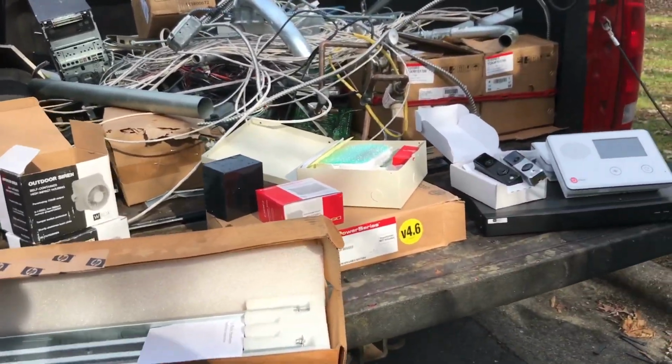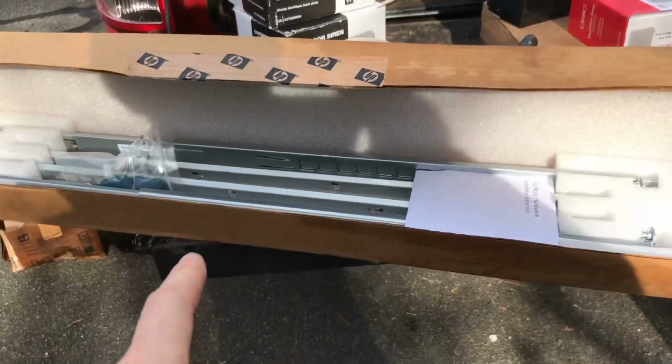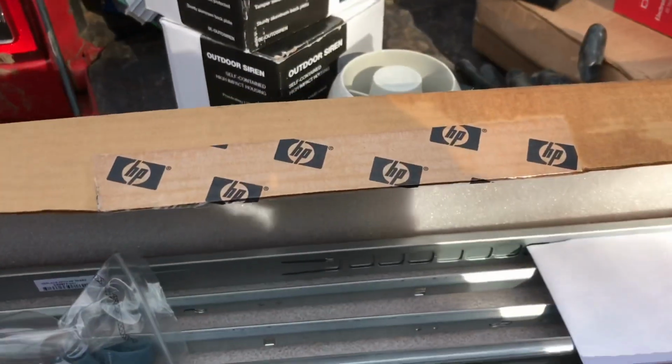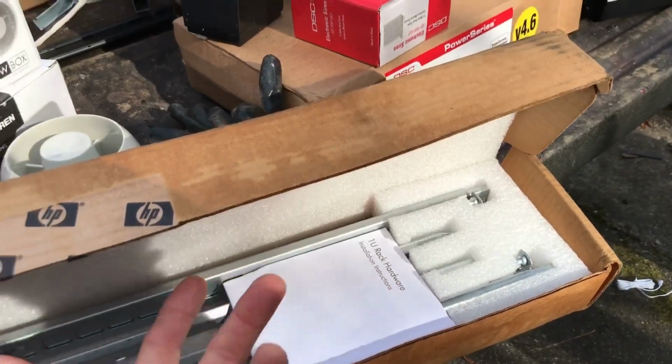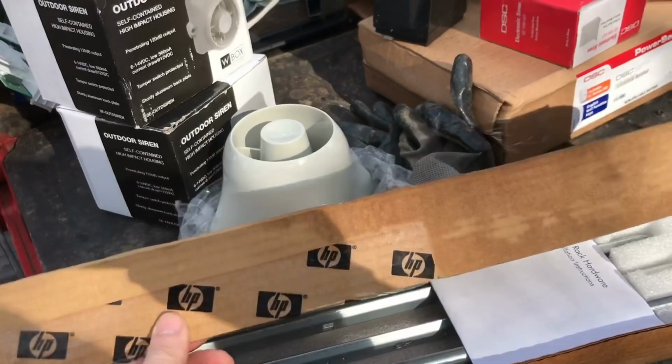So as far as the stuff that I picked up for possible resale, this box was unopened, but I opened it because it got wet, and I actually just took it because it was heavy and I figured there'd be metal in here, but it's just some kind of hardware rack. So I'll see if there's any value to it and just take pictures of it and post it online.